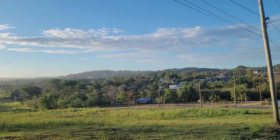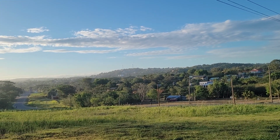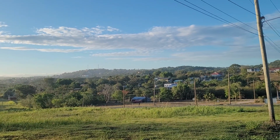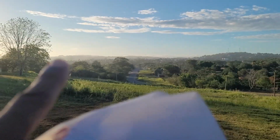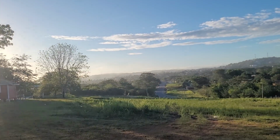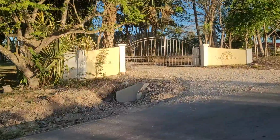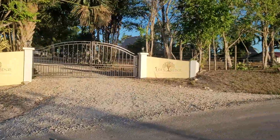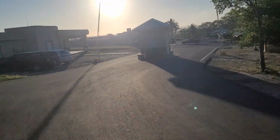So all what you're seeing right here is subdivisions, and this is all part of the town of San Ignacio. And just beyond the valley, that section that's covered in morning dew, that's Santa Elena. Don't know if this is a resort or not, you'd have to Google it. This is the entry.